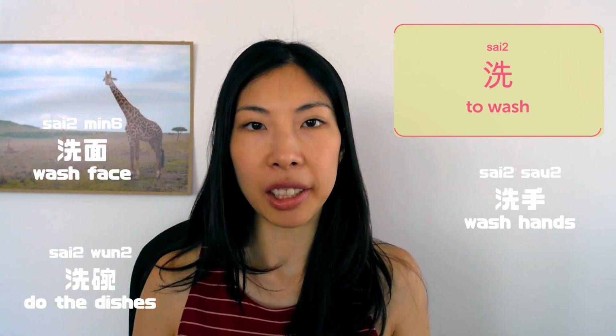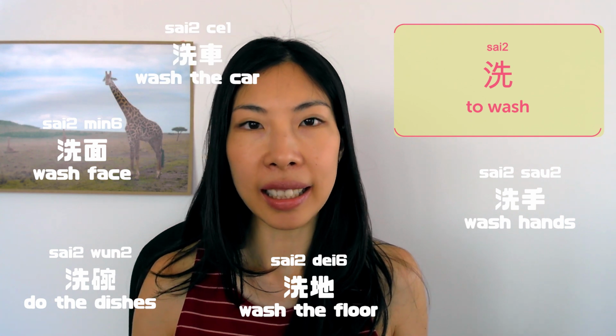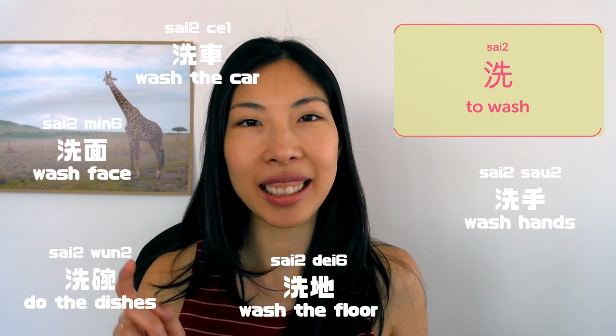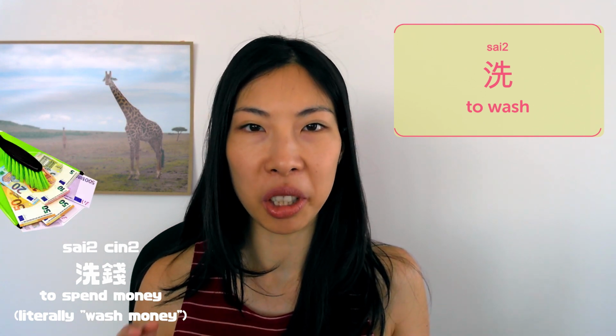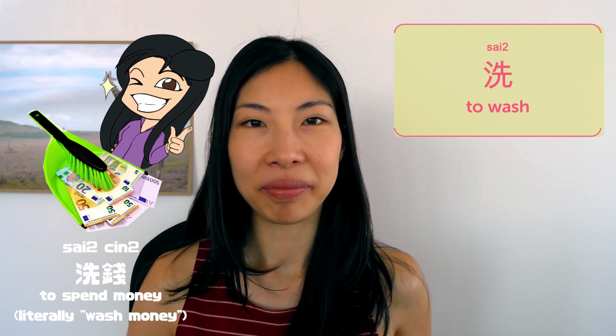Next word is 洗, to wash. 洗手, wash your hands. 洗面, wash your face. 洗碗, do the dishes. 洗地, wash the floor. 洗車, wash the car. You can wash a lot of things. Actually, 洗錢 is my favorite because it means to spend money. I don't know why it's literally wash the money, but to spend money is 洗錢. So you can 洗手, you can 洗錢, you can 洗面, you can 洗車.